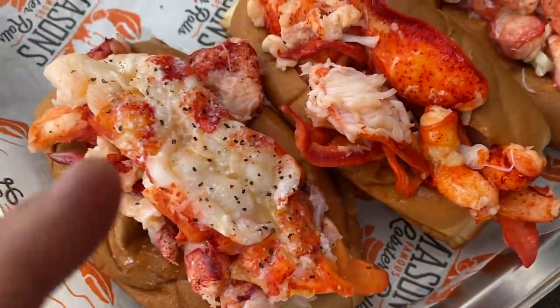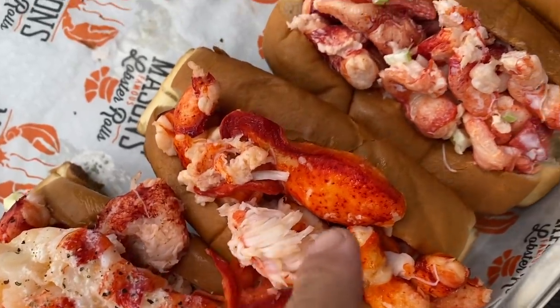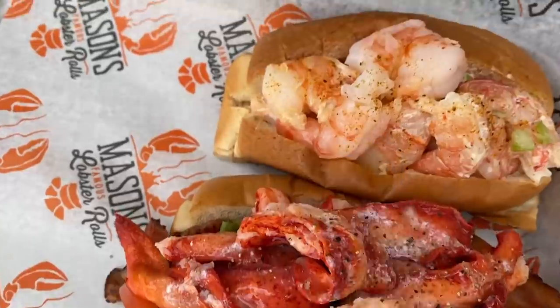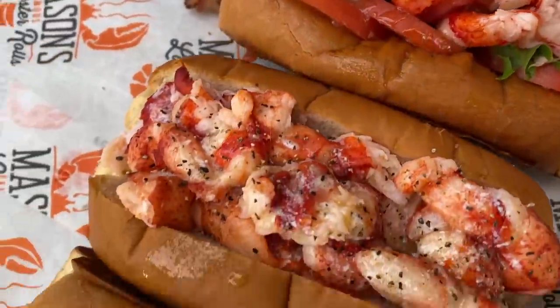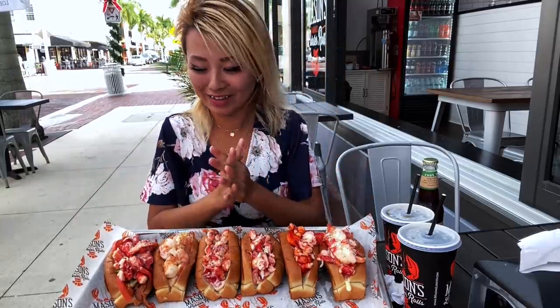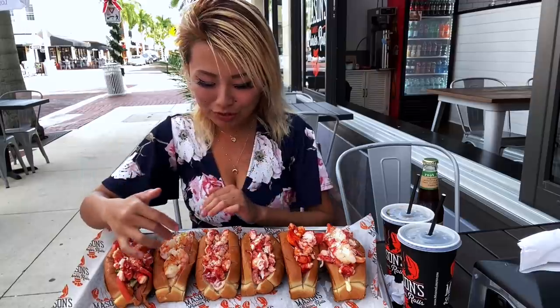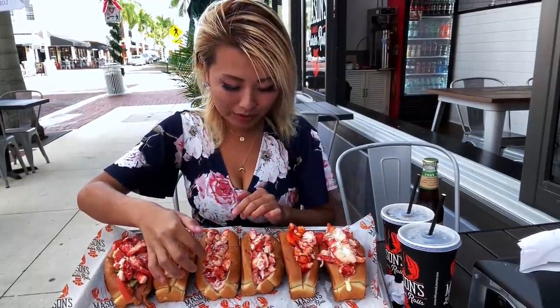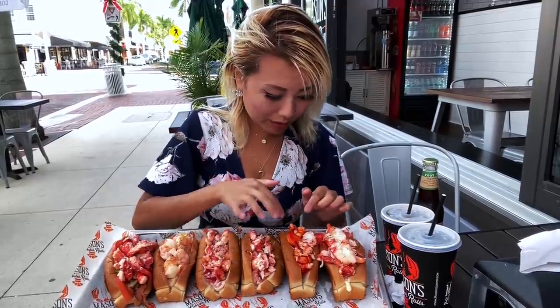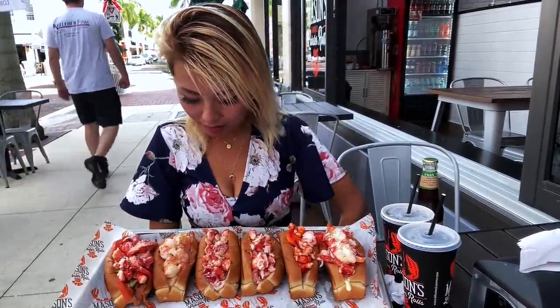All right, guys, this is all of them. This is the Bar Harbor one. This one's the Connecticut. We got the lobster salad. This is the regular roll. This is the BLT, and we have the shrimp roll. Oh my God, looks so good. Cannot wait. All right, you guys, so this looks absolutely incredible. So we're gonna save the ¼-pound lobster for last, but this is basically the entire menu we saw at the counter.